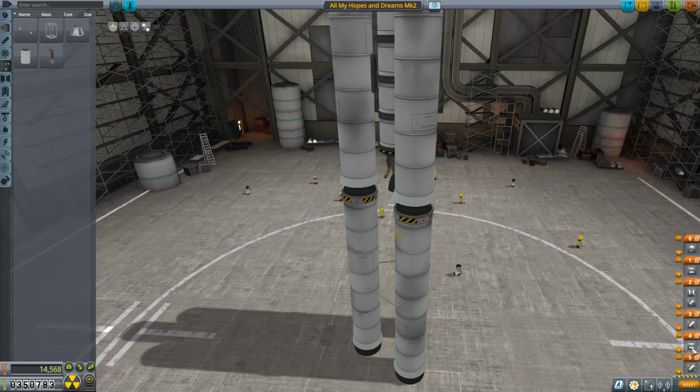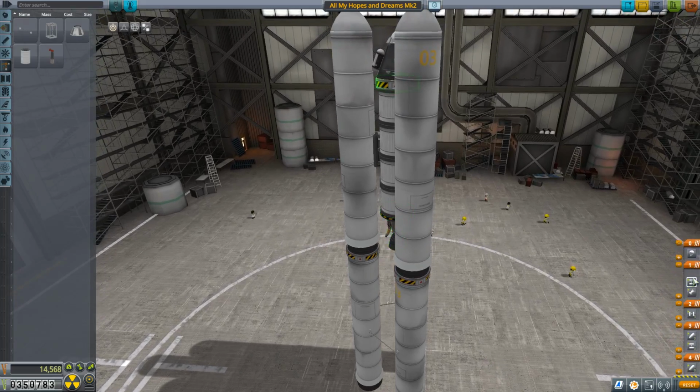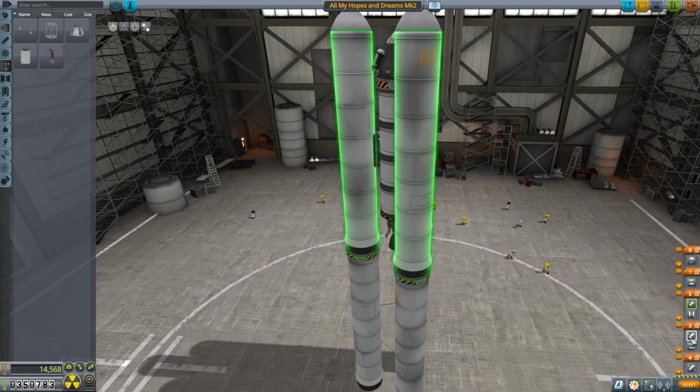So you're going to fire these, decouple, fire these. These should be on the same stack. Hit the engine. You're going to decouple. No. You're going to decouple here, and then you're going to hit the engine. Let's try this again. Hit it. Hit it. Hit it. Good to go.